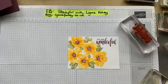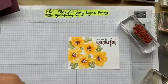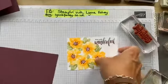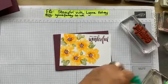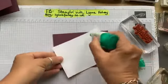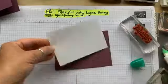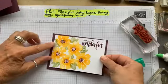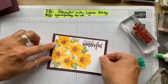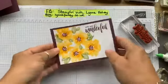I recreated about 30 of them to do for my catalogues. And as I say, anybody that gets a catalogue from me will actually get one of these cards. So I'm just going to turn it over, put some glue on the back, make sure I've got it round the right way, and pop that on. So that is a very, very quick and simple card.